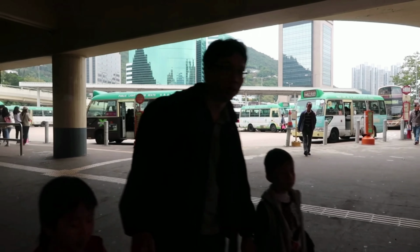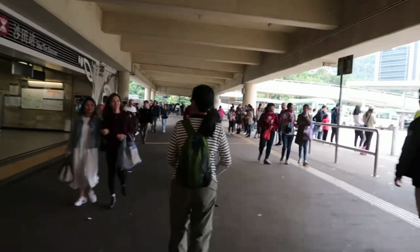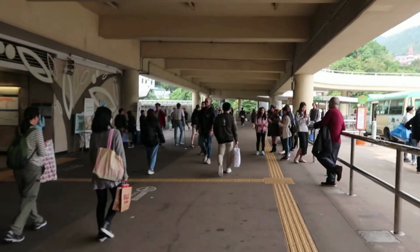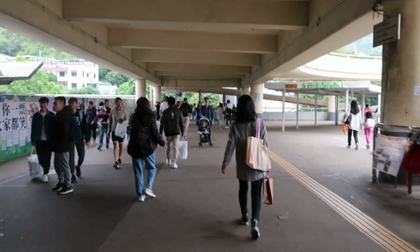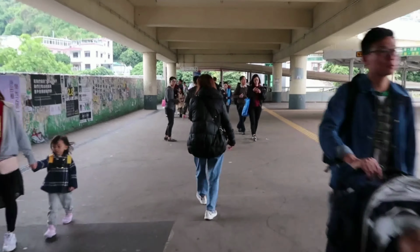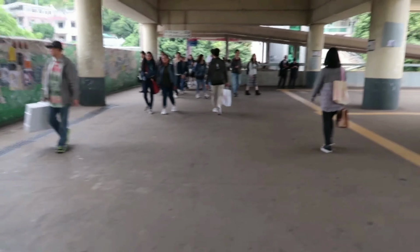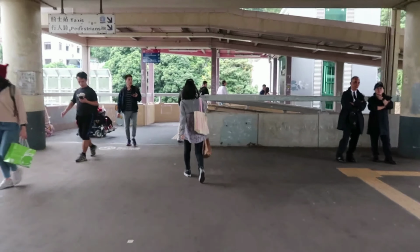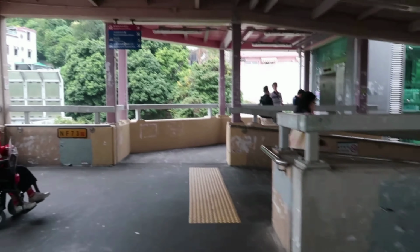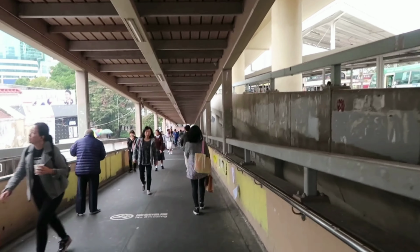Okay, this is the bus terminus, and this is where we are going to pass when you are going to go to the 10,000 Buddhas. So we're going to walk here, and have a right turn here. Go straight down.